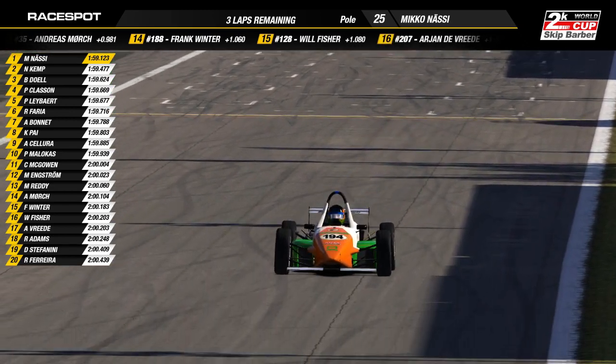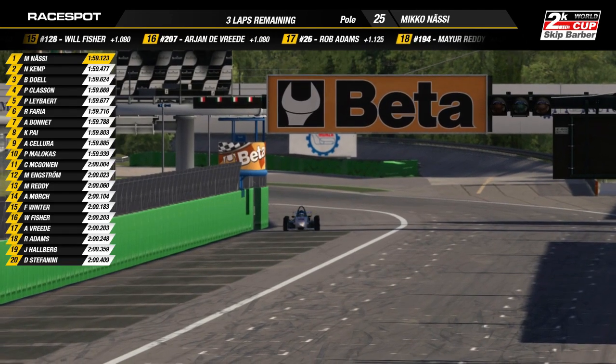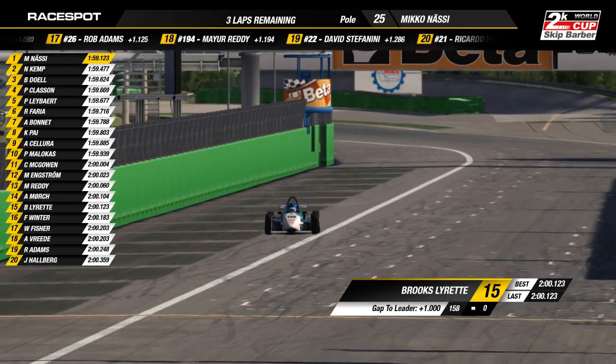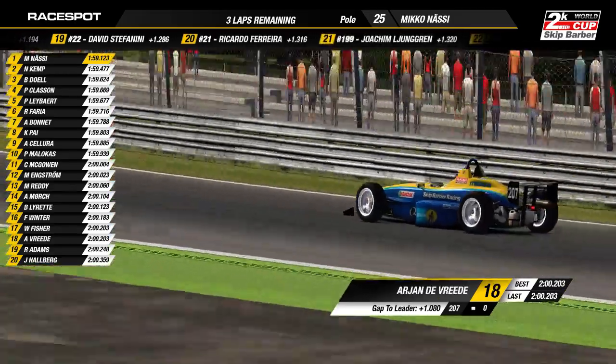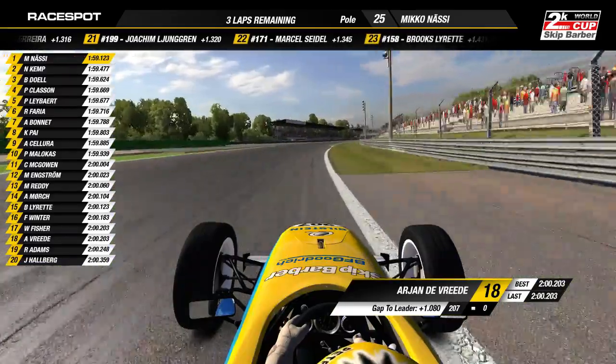I think that pretty much is everyone in the field. We've got ourselves Brooks Laureate there, working himself past the stripe. He's currently in P number 24. He moves up into P number 15 at the end of qualifications. And Arjun Verde there in the number 207 car now works himself to the cam out the final corner.